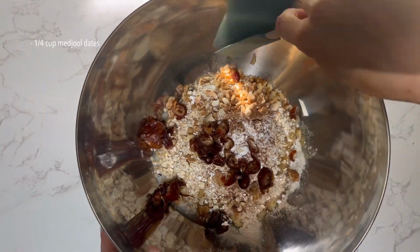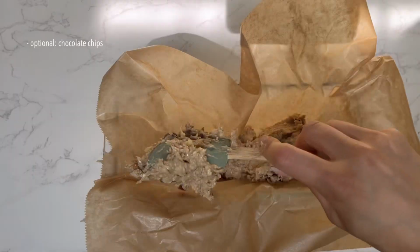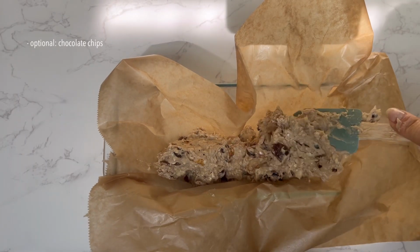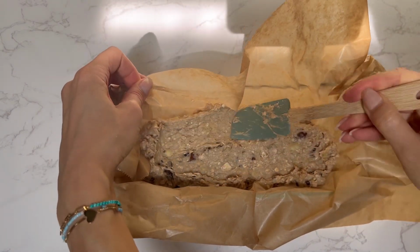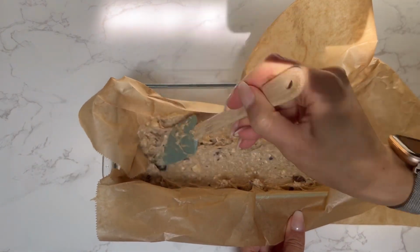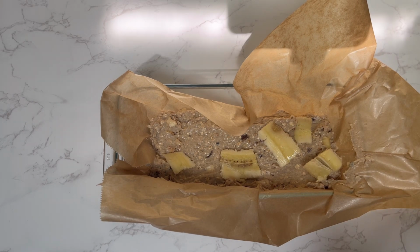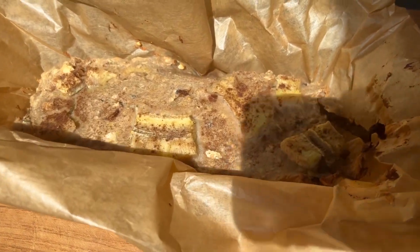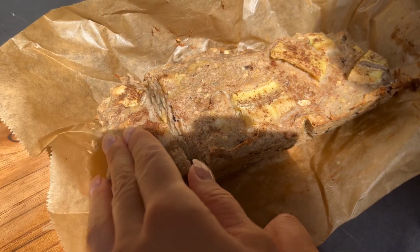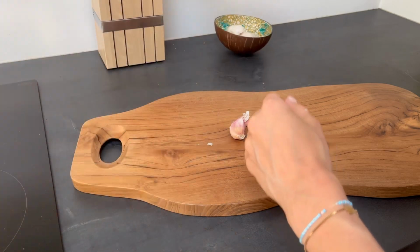Afterwards, fold in the chocolate chips and the chopped dates. Then pour the batter into a lined loaf and decorate it with banana slices. Bake for 30 to 35 minutes at 180 degrees Celsius. Finally, let it cool and enjoy with some melted peanut butter or almond butter, and bon appetit.